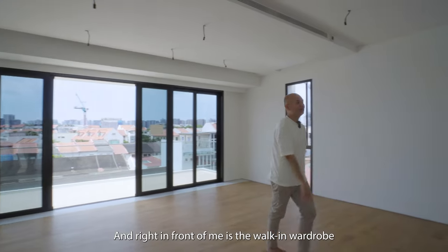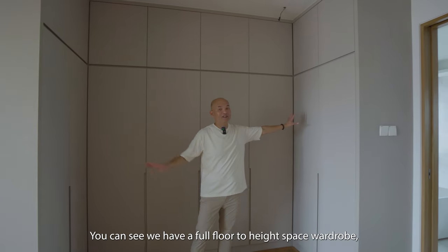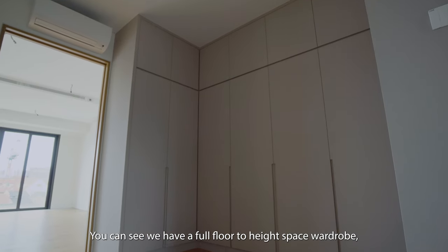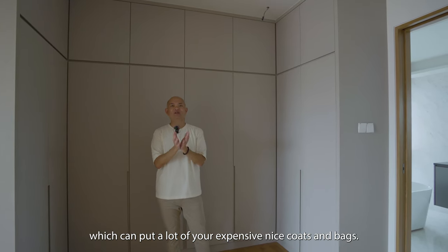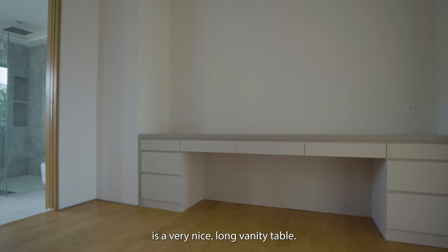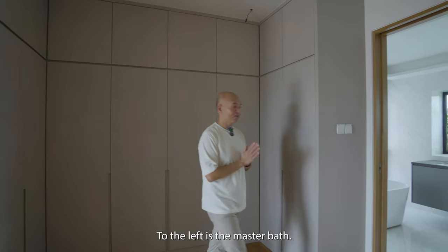And right in front of me is the walk-in wardrobe, and this is a huge one. Right at the back, you can see we have a full floor to hide space wardrobe, which can put a lot of your expensive, nice clothes and bags. In front of me is a very nice long vanity table. To the left is the master bath.